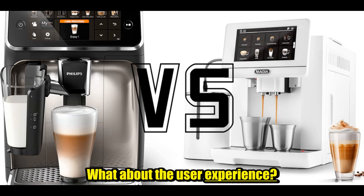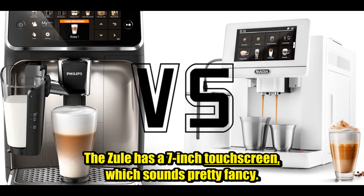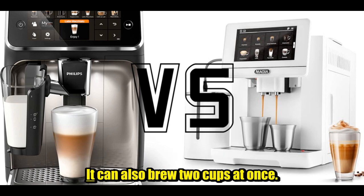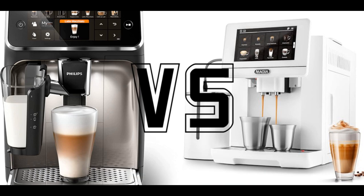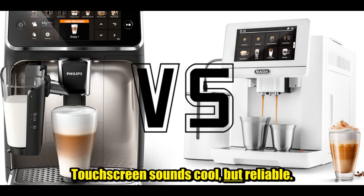What about the user experience? The Zulay has a 7-inch touchscreen, which sounds pretty fancy. It can also brew 2 cups at once. The Philips just mentions an intuitive display. Touchscreen sounds cool, but reliable.